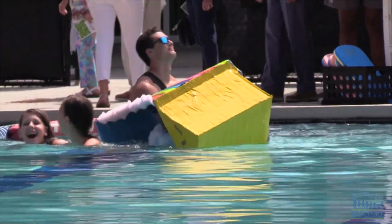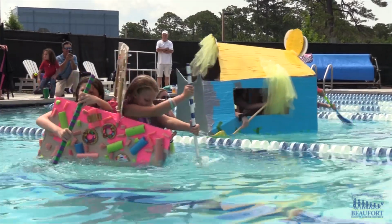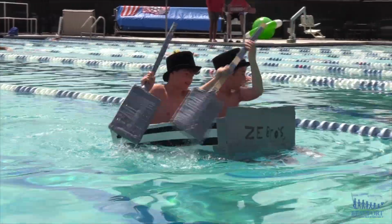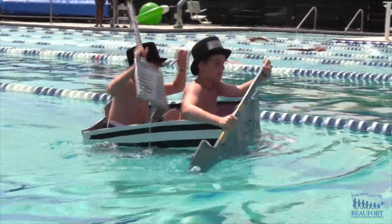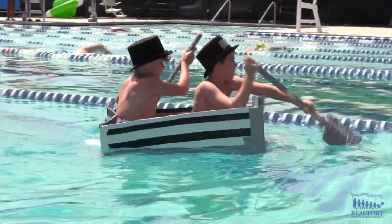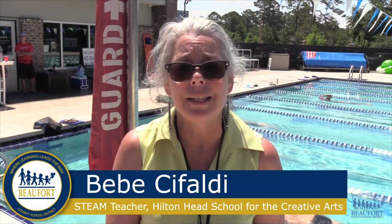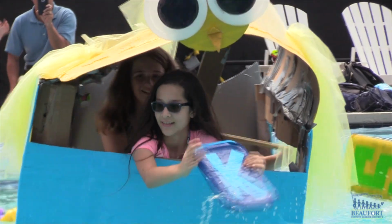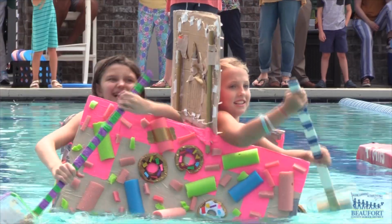The Cardboard Regatta was held at the Island Rec Center pool. It challenges kids to use their creativity and engineering skills as they construct their boats. They've done a great job just really thinking out their designs, because we use the engineering design process. They had to sketch it out, they had to make a prototype, which we raced. They built it, they refined it, so they've gone through the engineering process, and they're just doing a great job.